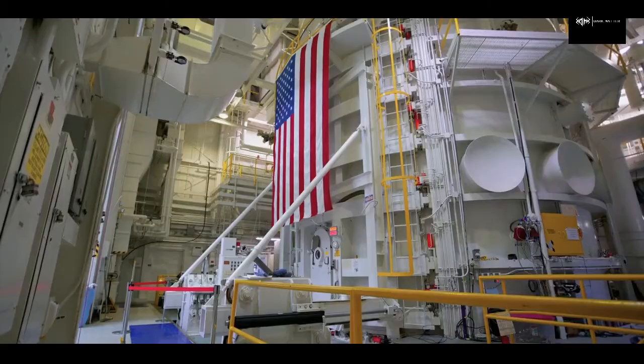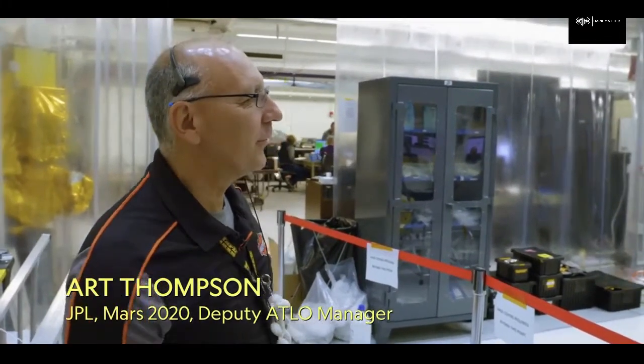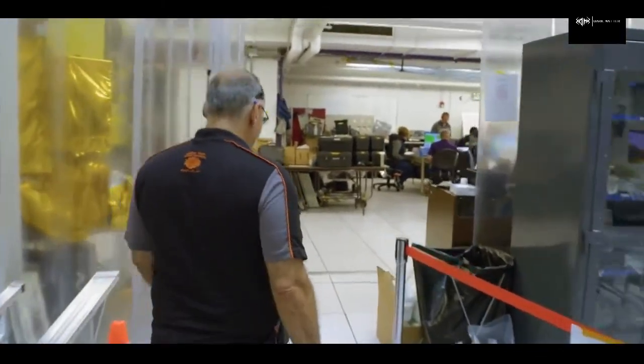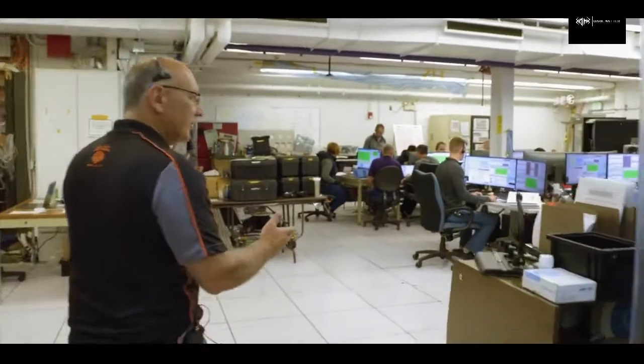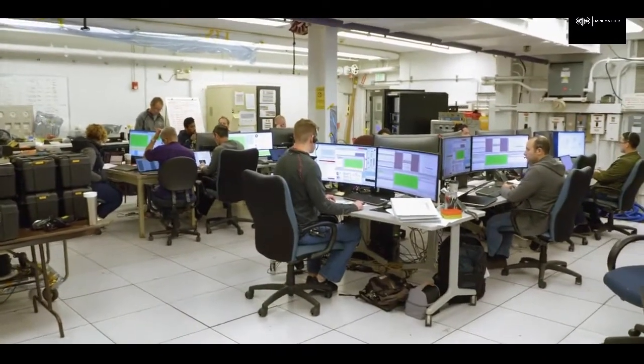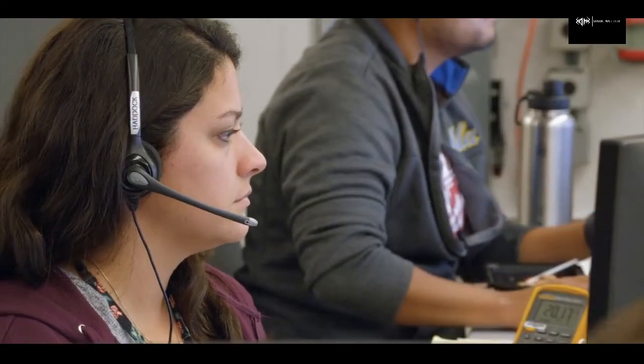We have the Mars rover in the chamber right now doing her system thermal test. Over in this room over here, we have the ATLO systems team, who's controlling the spacecraft right now as she's powered on. We're working 24 hours a day, 7 days a week for 14 days on this test, and we haven't killed anybody yet. Not from lack of trying.